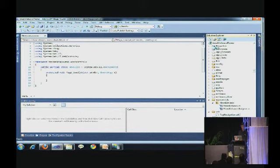Source control? Okay. There are two different ways of dealing with it. You can either create your project external to Umbraco and just reference the DLLs and do source control on that project. That means that it's modular and can be moved around. If you're doing it like this, it does become a little bit more tricky.